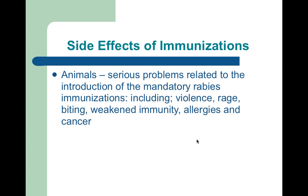There's serious problems in animals related to the mandatory rabies immunizations, violence, rage. I mean, there's just state and local guidelines where we have a dog on our premise and you have to get the rabies, otherwise you'll be arrested.